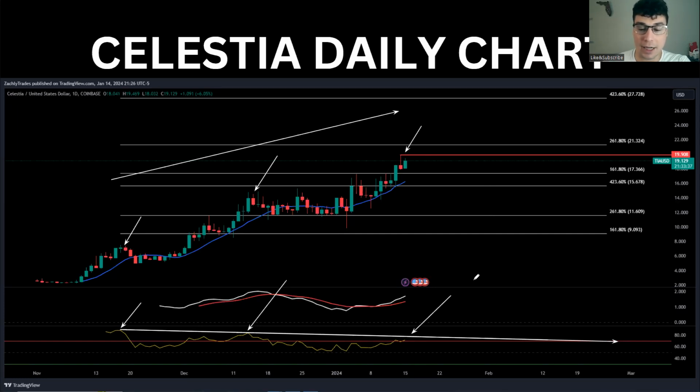Now, here's where it gets spicy, okay? If we break through this bearish divergence trend line, it's the same thing as the candlestick chart breaking out, all right? And that's going to show an increase in strength, right? An increase in demand. And that could be what pushes us up towards those next targets of 21.324 and 27.728. So I'm really excited to keep monitoring this one.